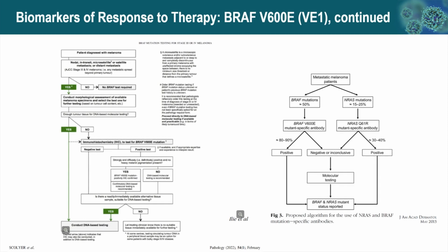BRAF V600E by immunohistochemistry can be used for clinical decisions, especially in those situations where there is a critically ill patient or when molecular studies will not be feasible due to technical reasons or lack of adequate tissue for testing. In our institution, we follow reflex BRAF immunohistochemical testing as shown in the left panel in every newly diagnosed stage 3 melanoma patient, similar to what is shown in the algorithm. Clinicians can start making decisions about using BRAF inhibitors in these patients based on the immunohistochemical result. Confirmation by next-generation sequencing is recommended.